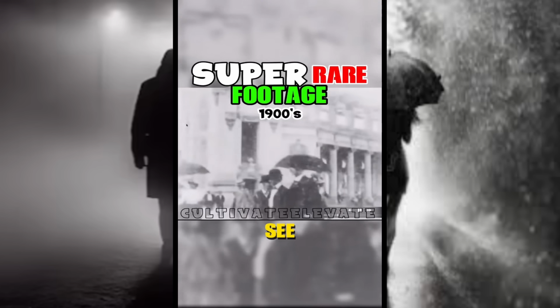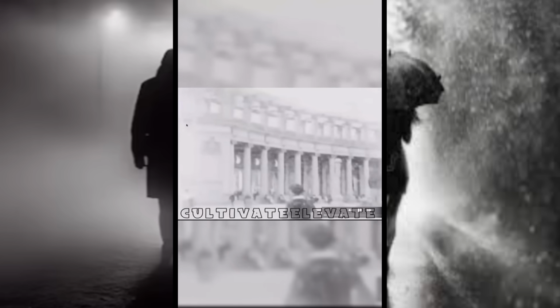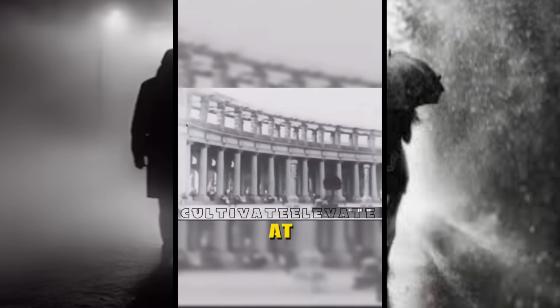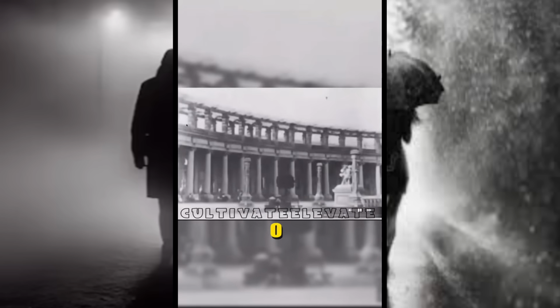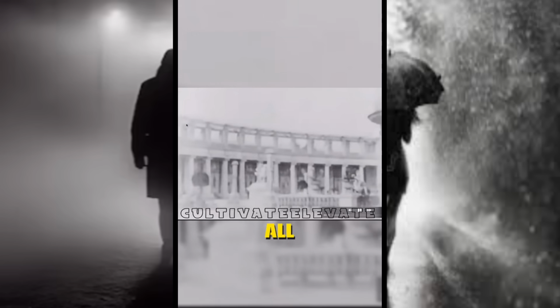You can see the people are walking around on something that's absolutely remarkable. I mean, look at that. This is Buffalo, New York, 1901. You know, just stunning architecture. And this all has a frequency.